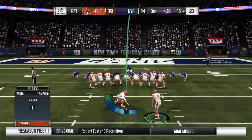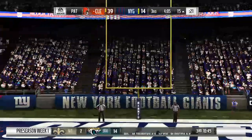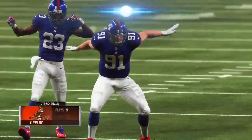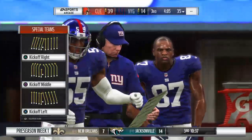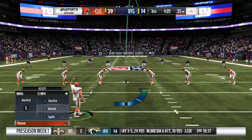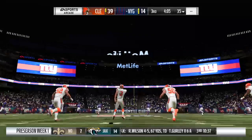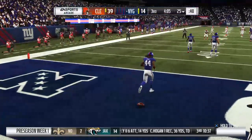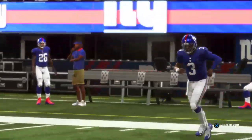The lefty Tavecchio now to add the extra point. And it's no good. No, he misses the extra point, and our score stays right where it is. The kickoff unit is out on the field, and they will send this one away. This will be taken to the back of the end zone. And no run back here. This will be a touchback, and it comes out to the 25-yard line.